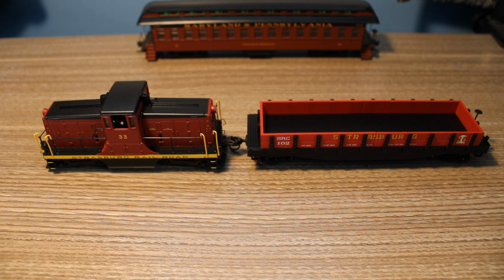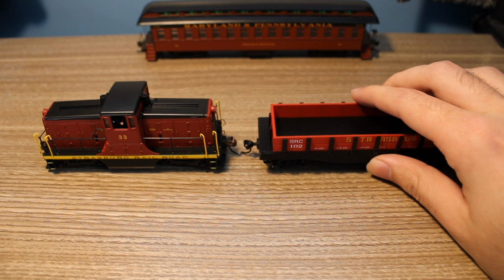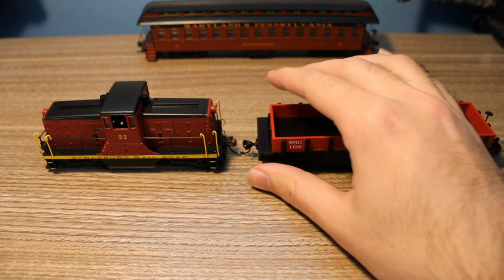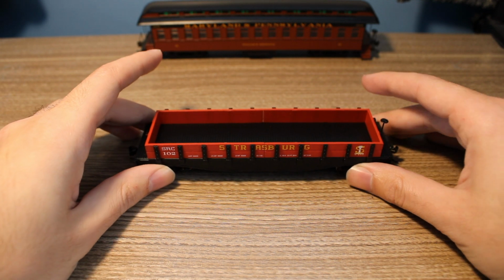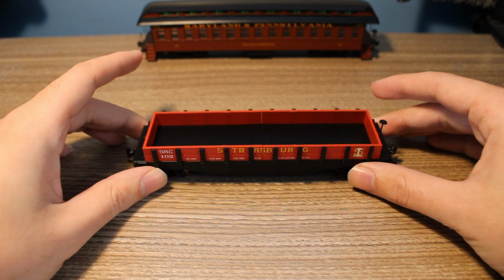Bachmann is also going to continue to be making Strasburg rolling stock. As announced in their 2024 catalog, they're going to be making newer, longer-styled 1800s coaches, and two of those coaches they're going to be putting into Strasburg paint, so you will eventually be able to have a full rake of HO scale Strasburg stuff. Now, this is my personal opinion, completely unrelated to this car, but I hope that means that we may be getting some proper HO scale Strasburg steam locomotives as well.